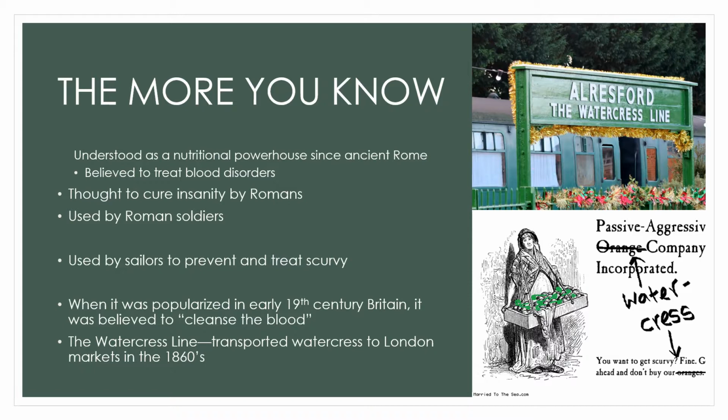So some of the more ancient dates regarding watercress are a little muddled. I had to drop them because I couldn't tell if they were true or not true, but one thing that's generally agreed upon is that it dates back to uses in ancient Rome. It was believed to treat blood disorders and thought to cure insanity, which can likely be attributed to its levels of potassium, calcium, magnesium, and their aid in reducing depression, Alzheimer's, and blood pressure and things like that.